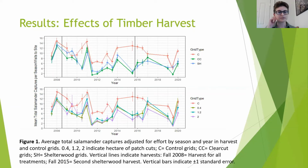For our results, the first 3 years following harvest, we saw no effects of harvest on salamanders, which is interesting considering previous research. We saw negative effects of harvest on salamanders in the 4 to 6 year period in clear cuts and patch cuts. And this continued into the 7 to 11 year post-harvest period with no signs of recovery.